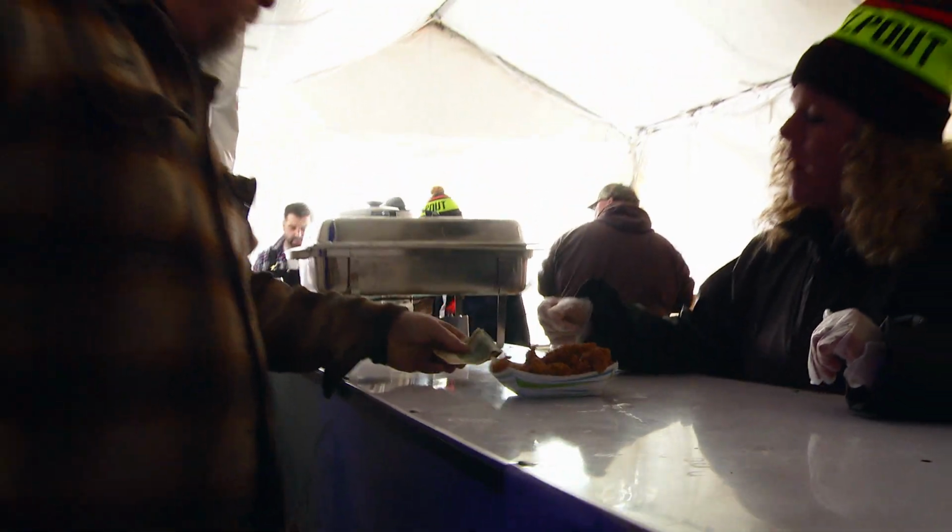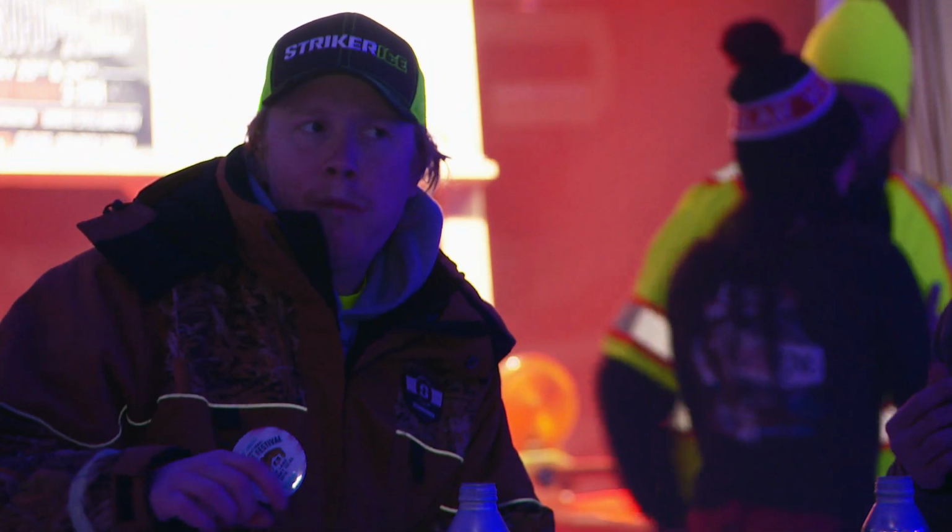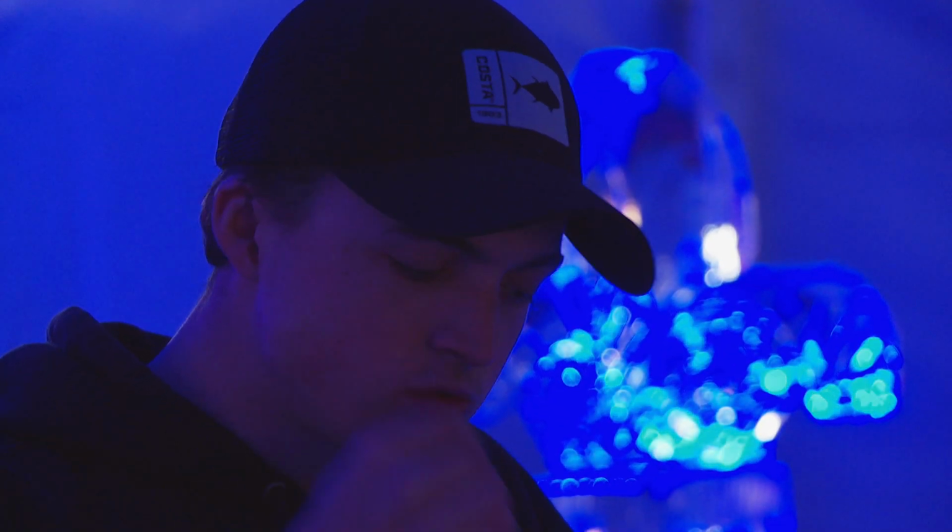This is a fresh eelpout, $10. Thank you. It's actually really good. As far as table fare goes, it's probably in the top 10 for an ice fisherman to eat an eelpout. Call it the poor man's lobster. So you can broil it with butter and garlic.